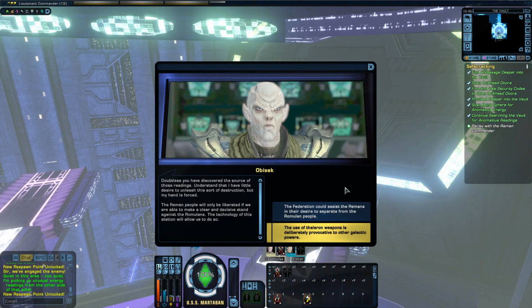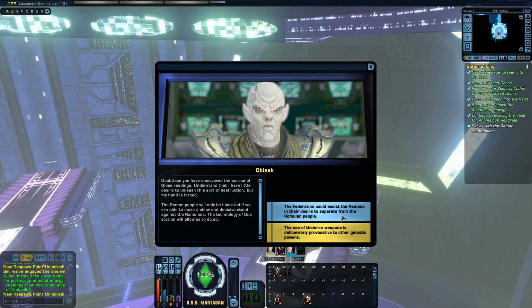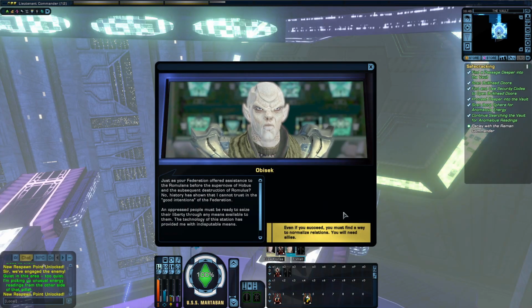Understand that I have little desire to unleash this sort of destruction, but my hand is forced. The Reman people will only be liberated if we are able to make a clear and decisive stand against the Romulans. The technology of this station will allow us to do so. The Federation could assist the Remans in their desire to separate from the Romulan people. Just as your Federation offered assistance to the Romulans before the supernova of Hobus and the subsequent destruction of Romulus?